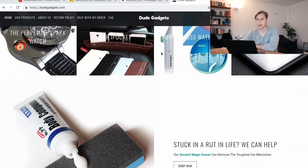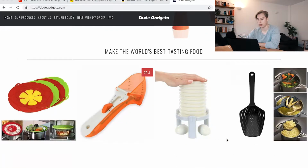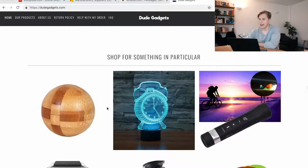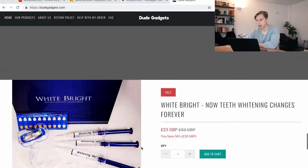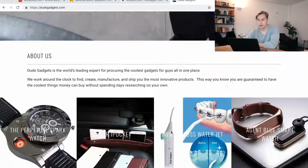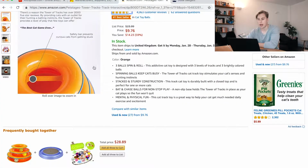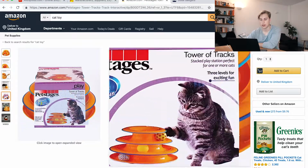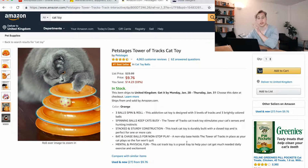This is called Dude's Gadgets, right? So they are essentially a company that sells a whole lot of random gadgets, thus the name. Really that helps people in different industries. It's essentially just a collection of gadgets. Now every single gadget that they sell can pretty much be found on Amazon as well, right? So on Amazon, I just went and I found this little cat toy thing, because it serves as a perfect example of what I'm going to talk about.